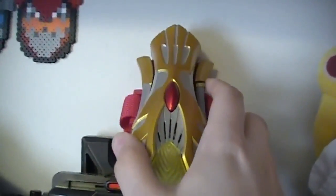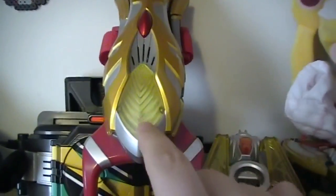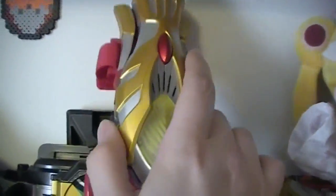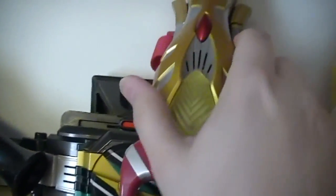The only Ultraman toy that I really have was the Max Spark from Ultraman Max. It's a wrist device, which I had to have because when I review Ultraman, I kind of like to have the toys to go with it. It's kind of my thing.